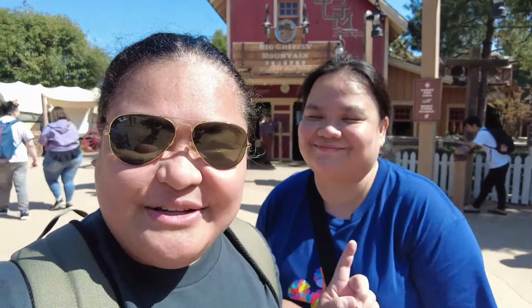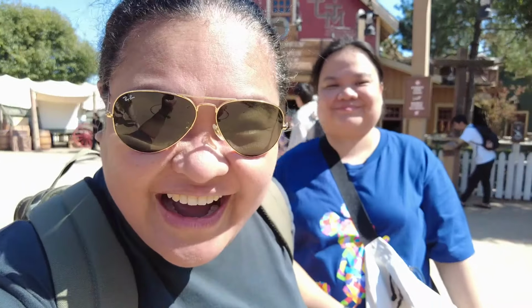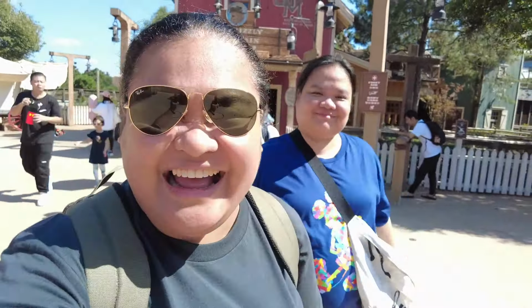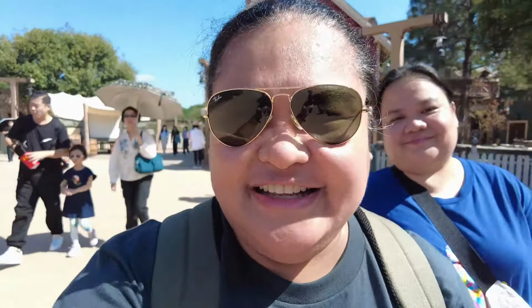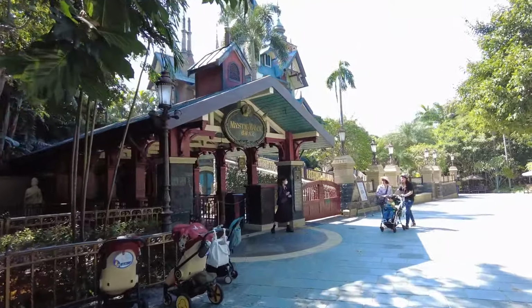So we just finished Big Grizzly Mountain, and it was Tony's first ever roller coaster ride, and she had so much fun! Did you have fun? We'll do it again, better later. Now we want to try the other rides first. Alright, now we're gonna go inside the Mystic Manor.